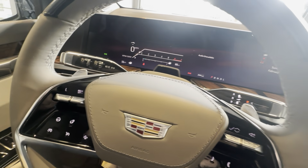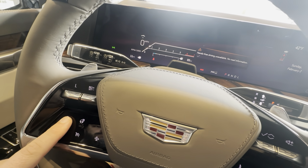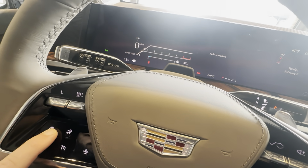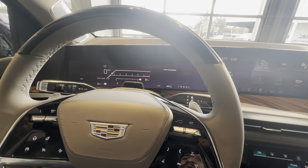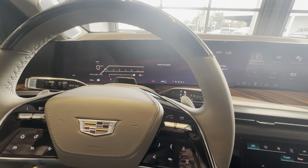miles an hour. As soon as you want to use Super Cruise, you just click this button right here and Super Cruise will enable. So right now it's unavailable because I'm parked. Once you hit the green button, this will turn blue, and as soon as it turns green, you can let go. At that point, it's driving by itself on the highway, going with the road, turning with the road.